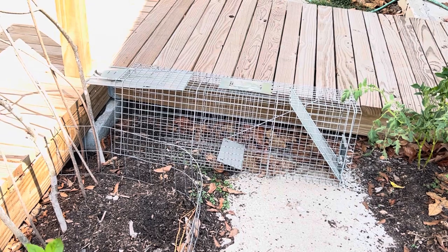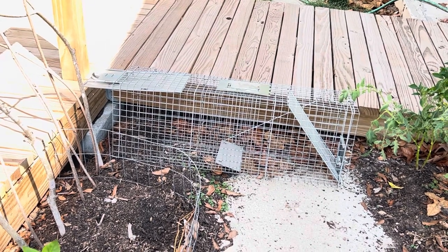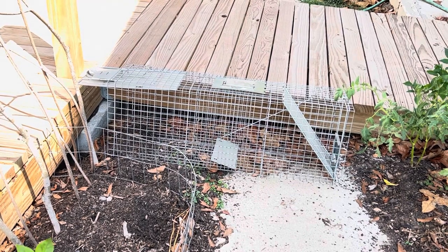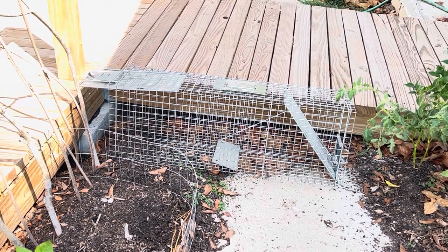Morning update. Nothing in my cage. I'm going to just keep on trying. I'm going to make sure I've got it working right, and keep on trying. That's all I can do. It'll be back.